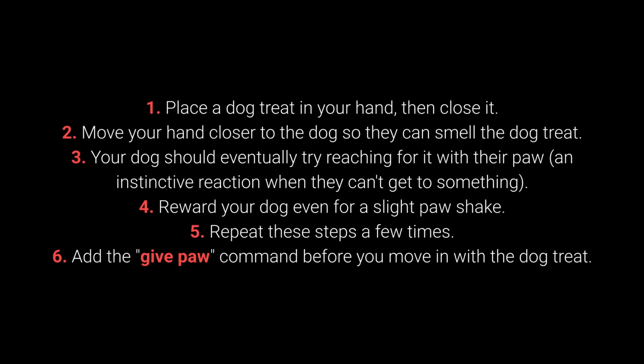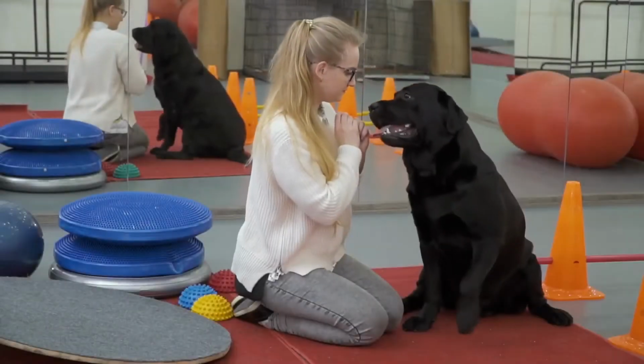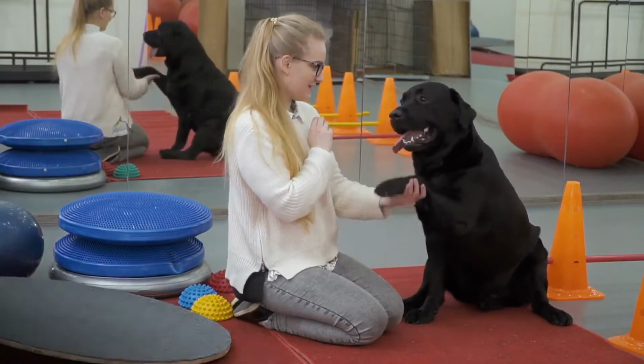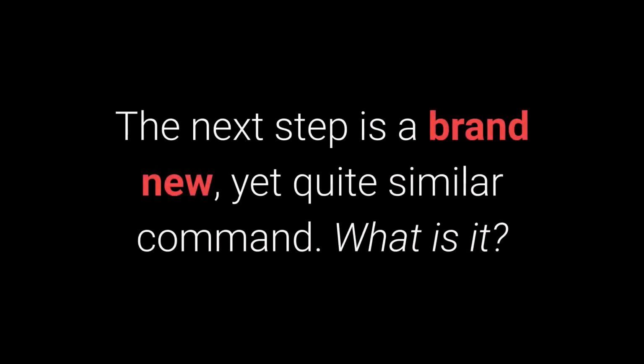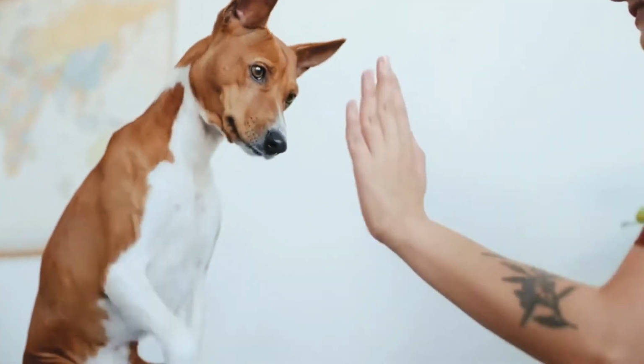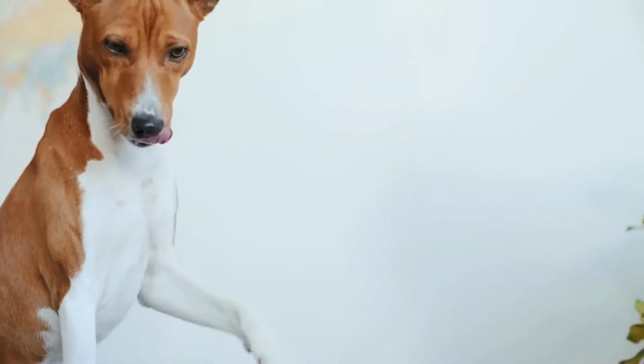And 6. Add the give paw command before you move in with the dog treat. When your dog starts giving you their paw, feel free to add the give the other paw command. The next step is a brand new, yet quite familiar command. What is it? The Give Me 5 command is even more fun and I warmly recommend you try learning it with your pet.